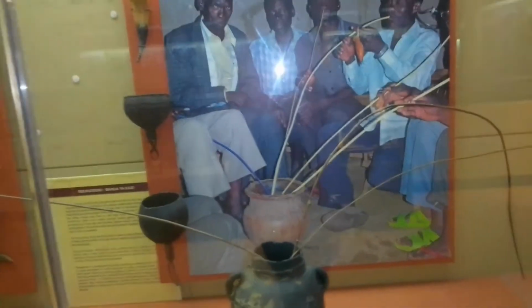So guys, this is my favorite. So those wazees are taking something we call busaa. Busaa, it's a traditional beer, mainly for Luhyas. So they drink it from one pot, using different straws, as you can see there. Enjoying.